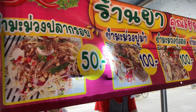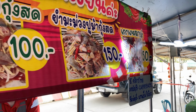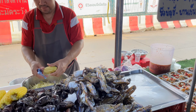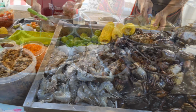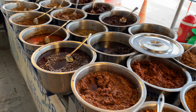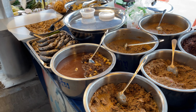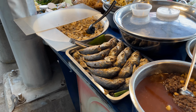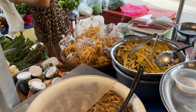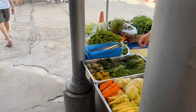So you can get the samtam for 50 baht, and then the small crab for 100, the little shrimp for 150, and then the big crab for 150. So like $5 for that little container. And here is like a mixed bag of a little bit of everything. All the little chili pastes, all the way down to these little fish with their heads bent down, and then some of the bamboo, pig skins, and vegetables.